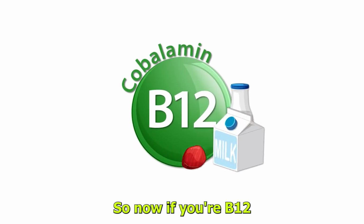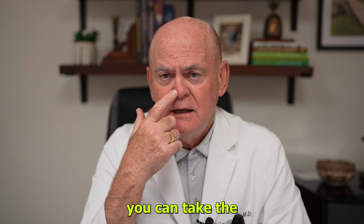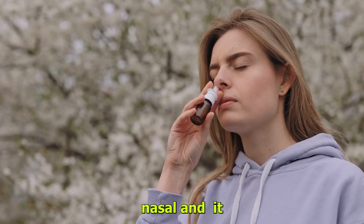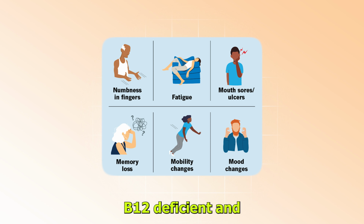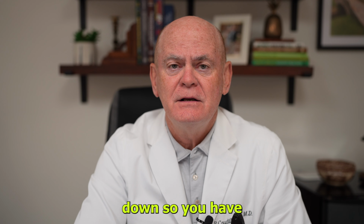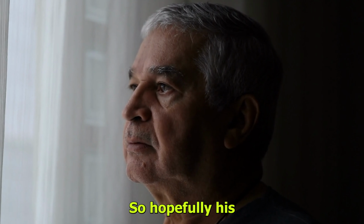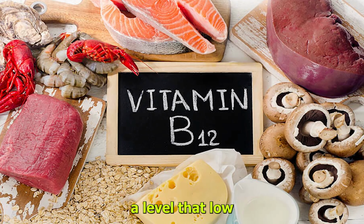So now if you're B12 deficient, you have to take shots for life. Or you can take the Nascobal, the nasal. And it doesn't matter what your B12 levels are. A big mistake we see is people are B12 deficient and then the levels are normal and they stop it. Well, it's just going to creep back down. So you have to take it for life. So hopefully his memory loss is from B12. I'm not sure it is with a level that low.